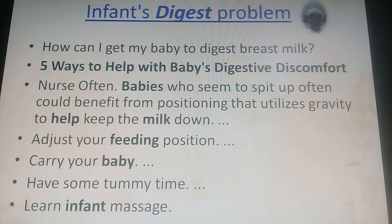How can I get my baby to digest breast milk? Five ways to help with baby's digestive discomfort. Nurse often. Babies who seem to spit up often could benefit from positioning that utilizes gravity to help keep the milk down. Adjust your feeding position, carry your baby, have some tummy time, learn infant massages.